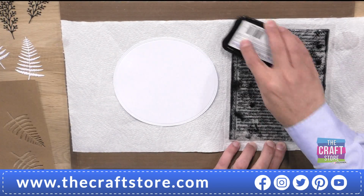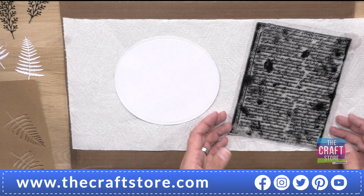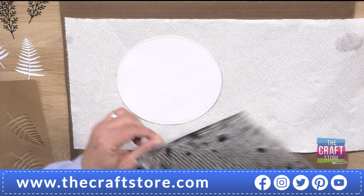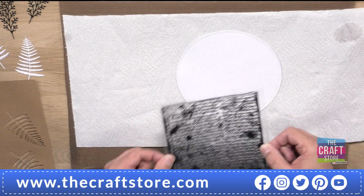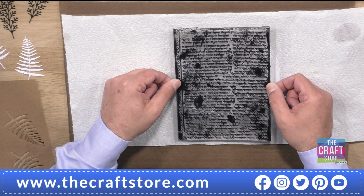Right, so I'm just inking this up on the acetate sheet, yeah? Okay. And we're going to stamp the edge. Just remember that these backgrounds are really, really forgiving. So if you're not a confident stamper and you do this and you drop it, for example, it really won't matter. He says, just in case he drops it.